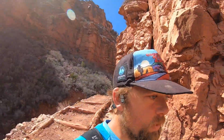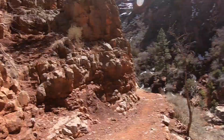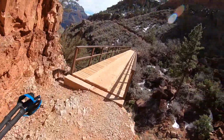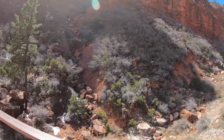Alright, approaching Redwall Bridge. First of 6 footbridges along North Kaibab. This is the biggest one. The other 5 aren't until you get past Manzanita, but pretty cool bridge to run across.